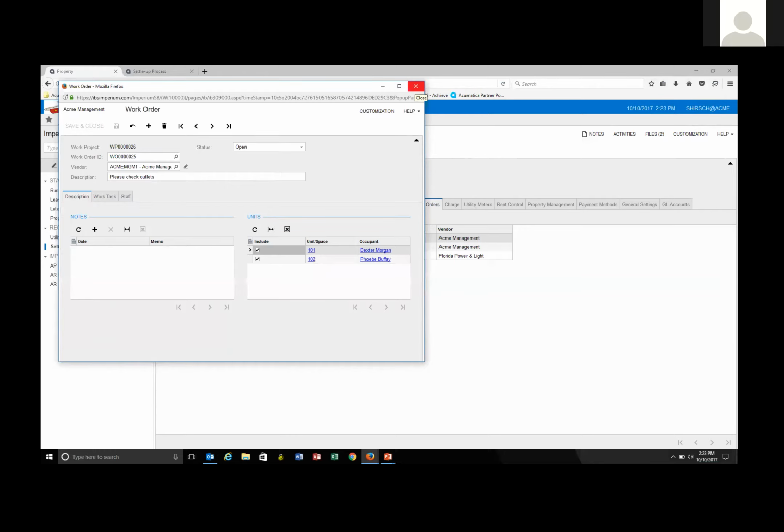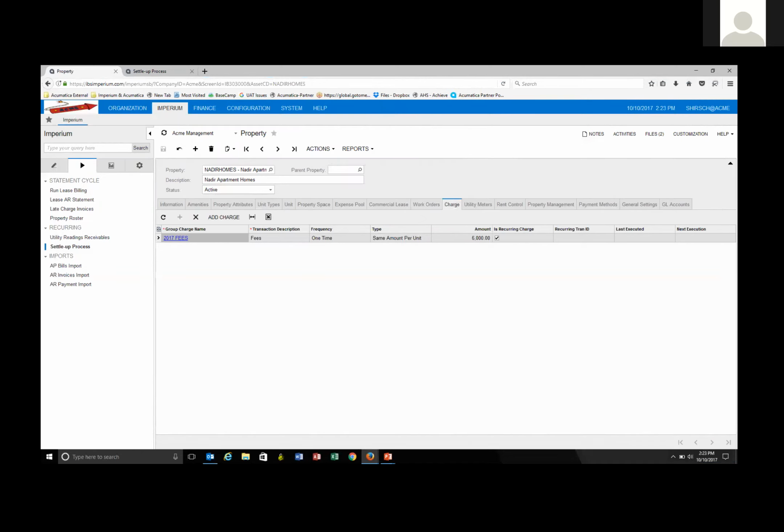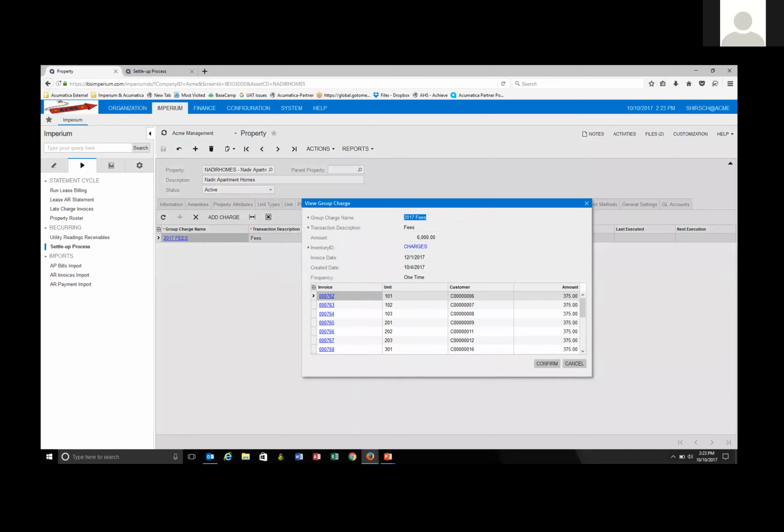And then we can obviously report on these, create those work order tickets on the fly, send them out via email, create PDFs, print them, distribute them however we need. The ability to create charges and associate them across all the units within a property. So this is, for instance, a 2017 fee charge for $6,000 that's getting split amongst all the units within the property, both residential and commercial, right?